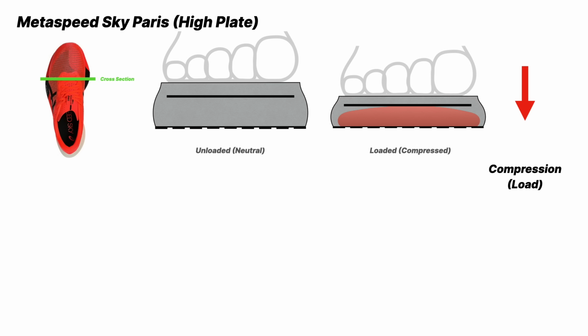Now in the Alphafly, you have the AirPods there, but in the Metaspeed Sky, you have a ton of beautiful FF Turbo Plus foam. So when it's unloaded or neutral, you have all of that foam between the plate and the ground, and when it's loaded or compressed, you're actually compressing the foam between the plate and the ground. Again, the plate is equalizing all the forces out of the foot and giving a lot of leverage to compress and load that foam between the plate and the ground, which gives you the rebound. It gives you that bouncy feeling that a lot of people like.